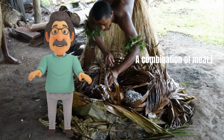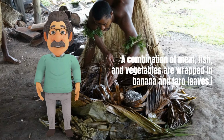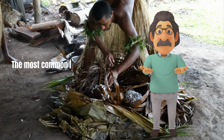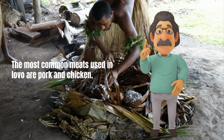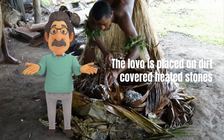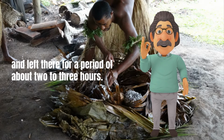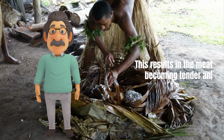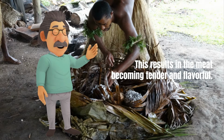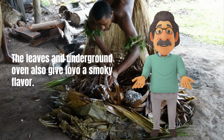A combination of meat, fish, and vegetables are wrapped in banana and taro leaves. The most common meats used in Lovo are pork and chicken. The Lovo is placed on dirt-covered heated stones and left there for a period of about 2 to 3 hours. This results in the meat becoming tender and flavorful. The leaves and underground oven also give Lovo a smoky flavor.